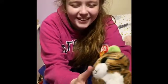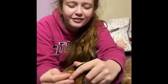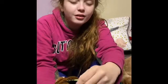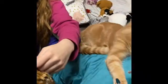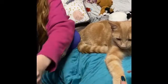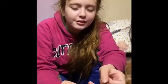No, one more. Bring it. Okay. Ooh, this one feels really very soft. So this one must be a new one because it feels extremely soft. He has regular fabric in the ears. I think this is Tiggy. Correct.